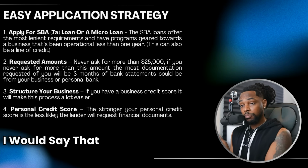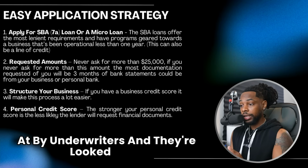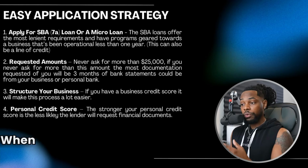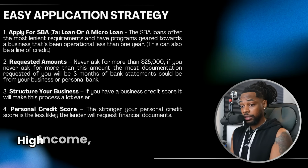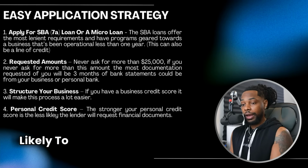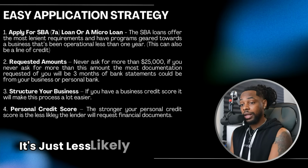I would say that because these are looked at by underwriters and by lenders who are trying to get you approved. When they see, okay, this man or this woman has high income and a high credit score, they're not likely to ask you for anything other than that. Doesn't mean that they won't, but it's just less likely to happen.